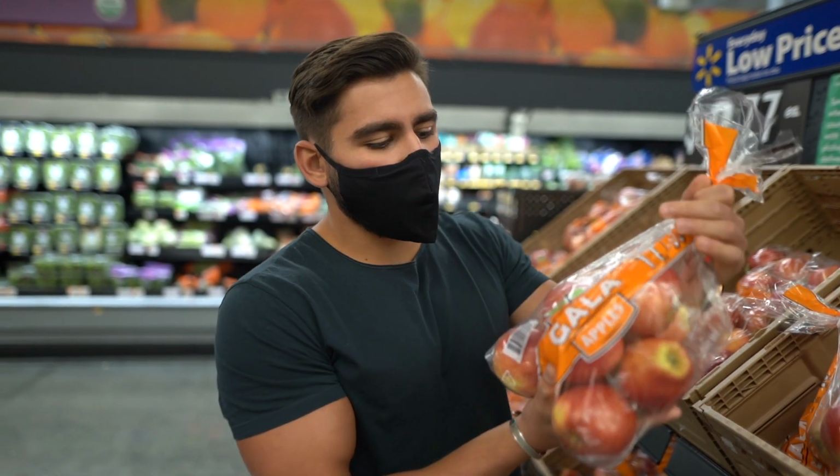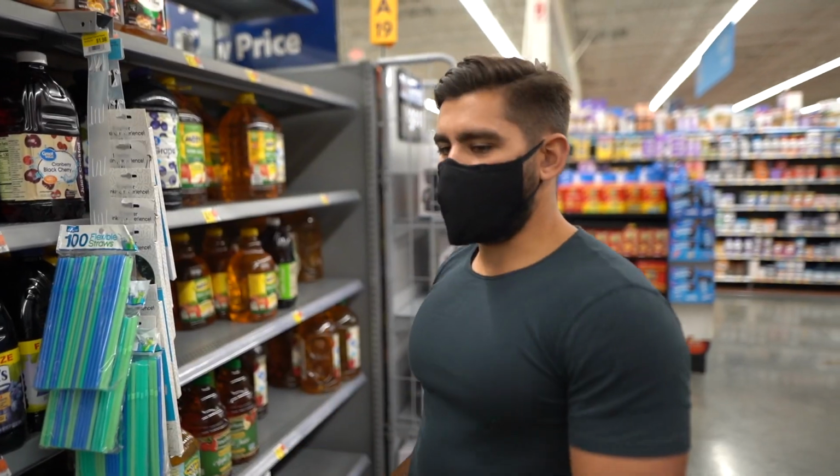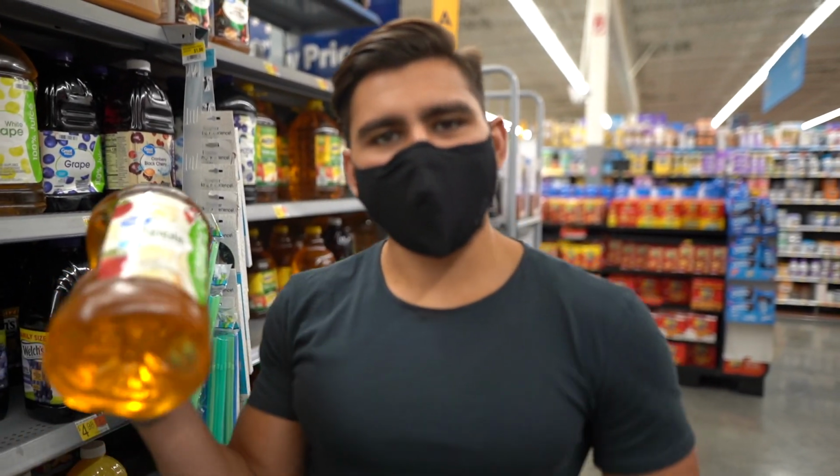All right, so I'm grabbing some apples. You cannot go wrong with these. Super quick snack, especially pre-workout. Absolutely love them. Okay, so I am going to pick up some apple juice.